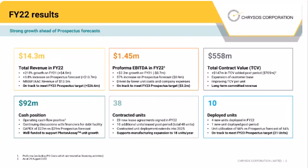We're currently installing a unit in Queensland with Ravenswood Gold, another in Perth for ALS, and another in the Ivory Coast with MSA Labs. We're on track to meet our prospectus forecast of 21 PhotonAssay units operating before the end of FY23. Slide 7, please, operator.